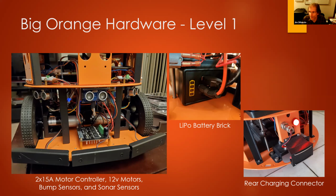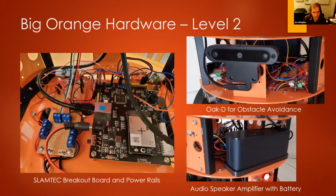And then the rear charging connector, which I had to design and fabricate myself in 3D print. And I'll show you all the 3D printed parts. By the way, if anybody has a question, raise your hand using the online Zoom raise, or just speak and let me know. Glad to take questions anytime.